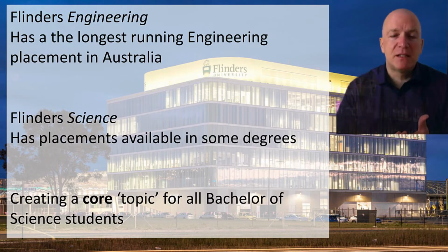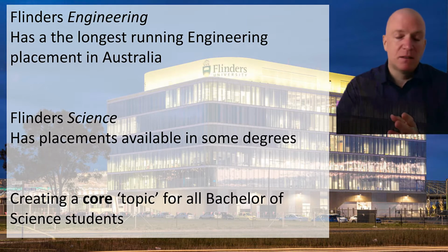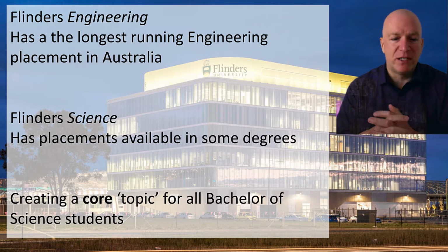At Flinders, we have a very good track record of work-integrated learning in engineering. So our engineering students take a 20-week placement, which is the longest engineering placement that you can have in Australia, and they all get a job afterwards. In science, we have a few placement options, but it's not really widespread.